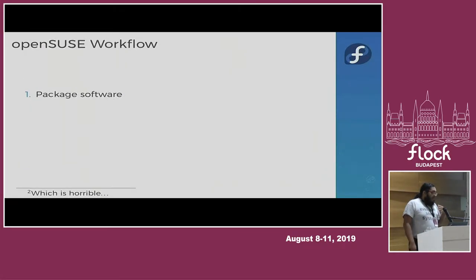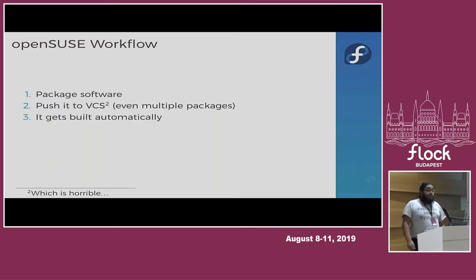But there's an alternative workflow that I've experienced quite a fair bit in my work in the last 4 years being involved in OpenSUSE, along with being in Fedora. And the workflow might surprise you a little bit. It's: package the software, push it to the VCS. Side note, the VCS and OBS in the OpenSUSE system is absolutely terrible, and don't ever look at it as a model of how you implement a version control system, because there are a lot of things wrong with it. But it gets built automatically once you push it. All of the building and figuring out the order and what's supposed to happen, resolvability states, that's all done for you. You don't have to care.